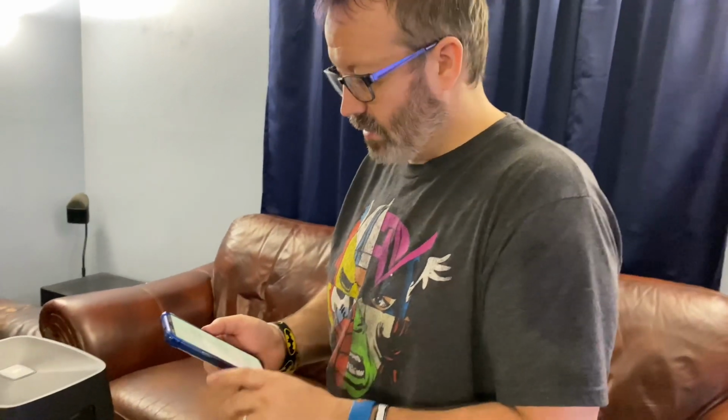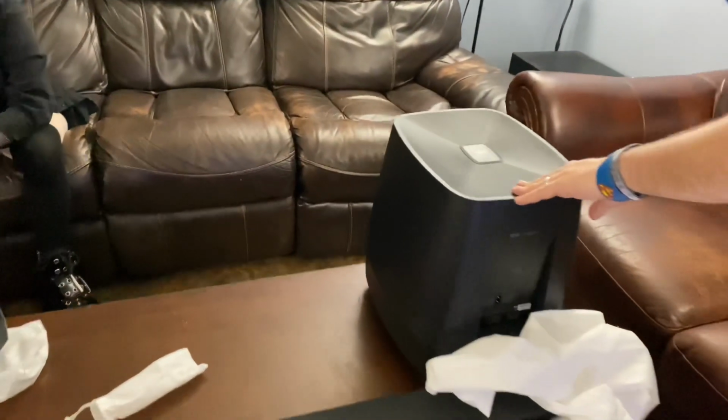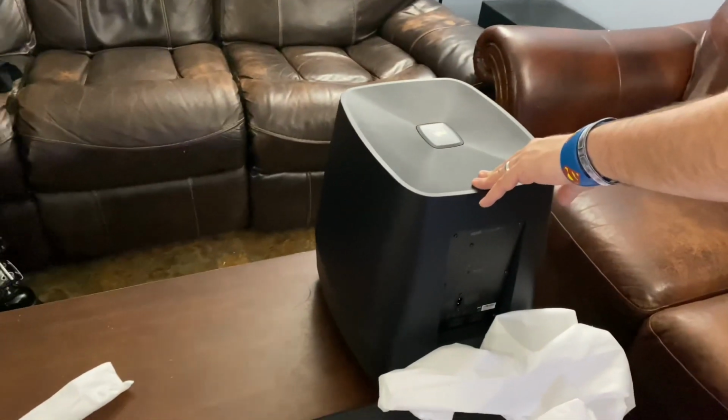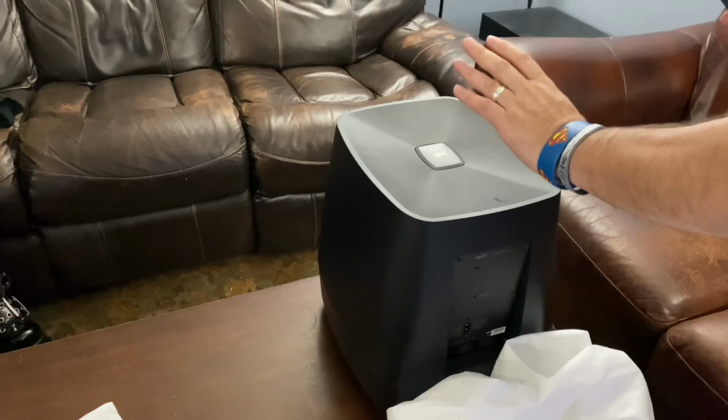I forgot, I haven't even said the price of this whole thing. It's $599 USD. I didn't know the specs officially until I had looked them up on Polk's website. The sub weighs 13.5 pounds.